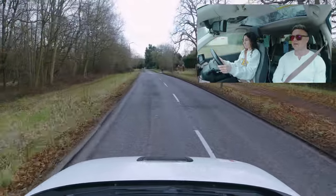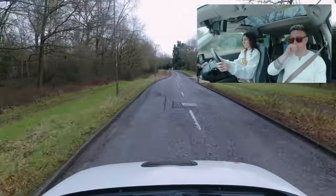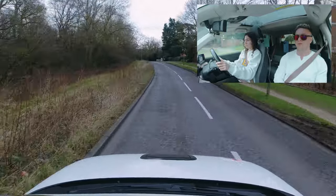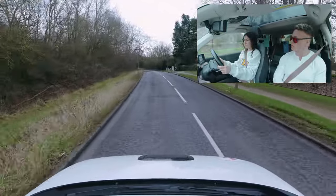To use a sat nav as an aid, so what I mean by that is when it gets down to like 100, start to brake and get towards jogging speed.